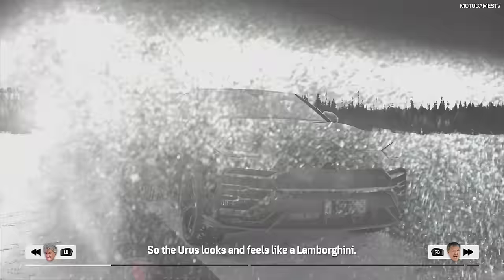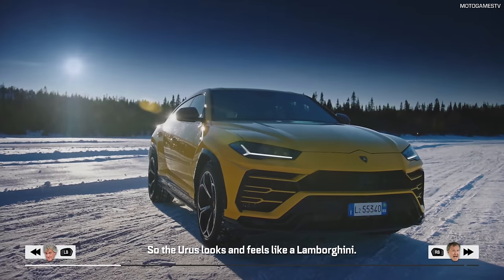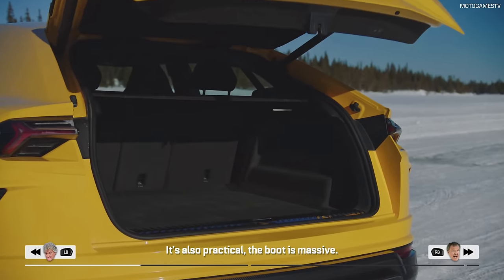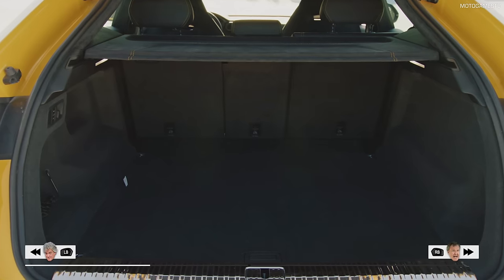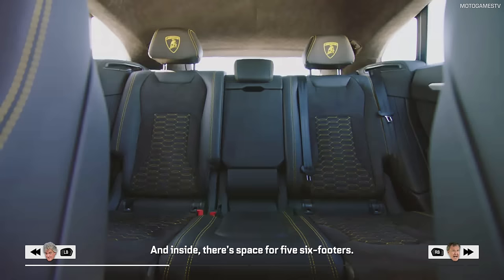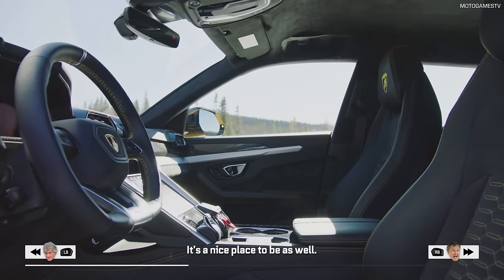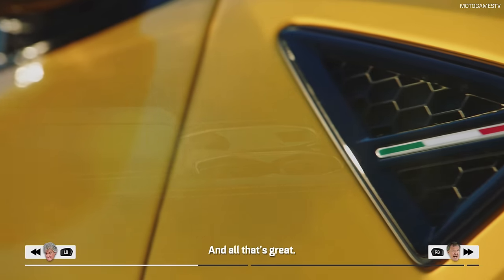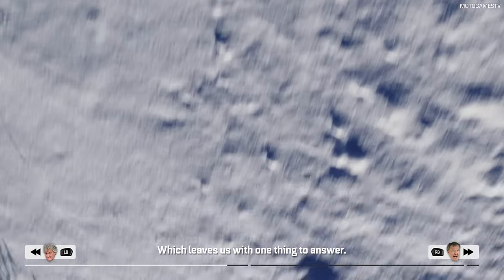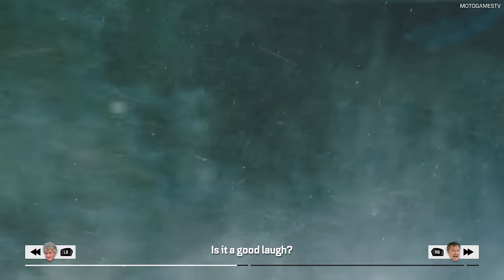So, the Urus looks and feels like a Lamborghini. It's also practical. The boot is massive. And inside, there's space for 5 6-footers. It's a nice place to be as well. And all that's great. Which leaves us with one more thing to answer. Is it a good laugh?